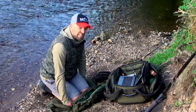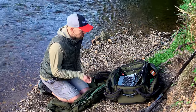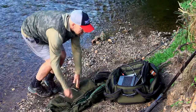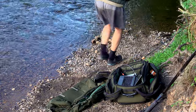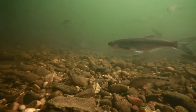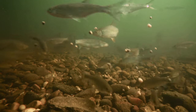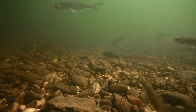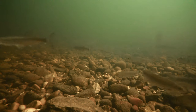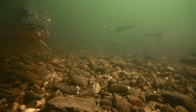I'm trying, you know, to be as sneaky as I can when I'm feeding. Basically, I'm walking towards the water's edge and just gently feeding my little dose. Okay, oh yeah, that's nice, perfect, right in the shot. That was a nice little bit of feeding, right in the shot. Yeah, tiny fish are eating those 4 mil pellets like no problem at all.